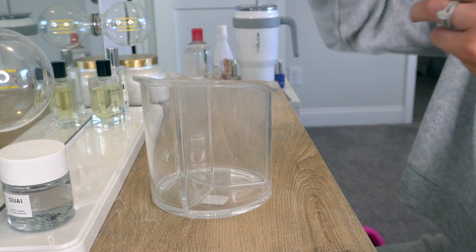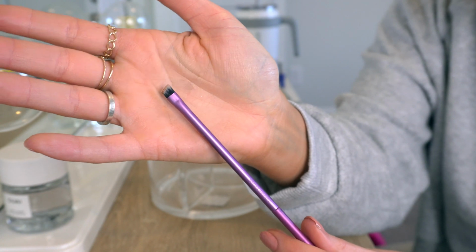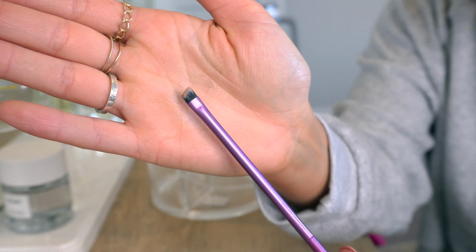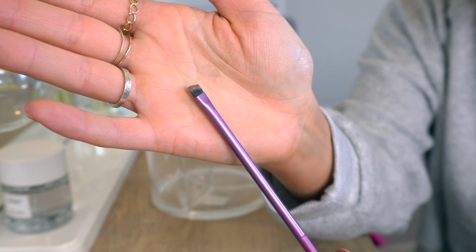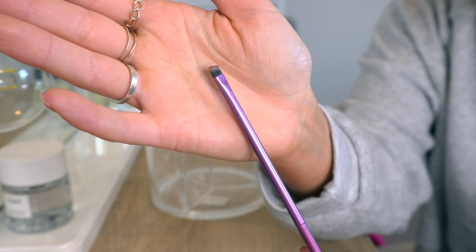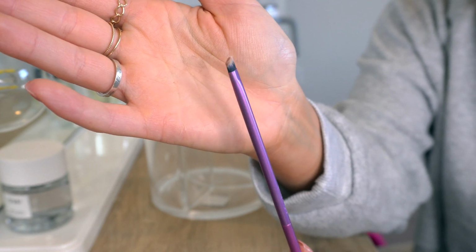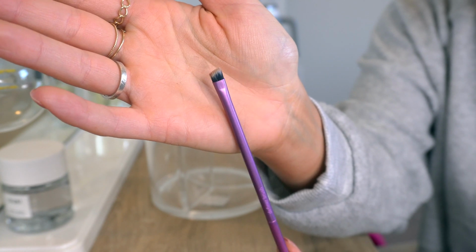And then last I have this Real Techniques brush. It's called the Definer brush. It's just a small angled brush that you could use for liner or eyebrows or really anything you need a small brush for. So this is a little bit bigger than the 208 from BK Beauty. So this I will keep.